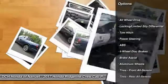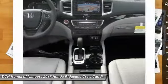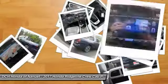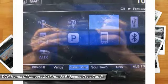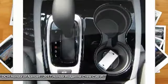Here are some of this vehicle's great options. All-wheel drive, tow hitch, power passenger seat, anti-lock braking system, navigation system, steering wheel audio controls, keyless entry, Bluetooth, leather-wrapped steering wheel, power steering. A vehicle like this doesn't come along every day.